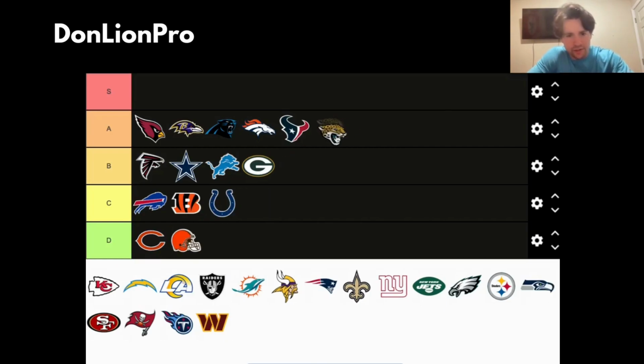The Jags, probably in the A tier. Really nice. Jaguar, one of the cooler animals that you can choose. That's why I put them there.